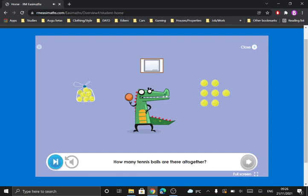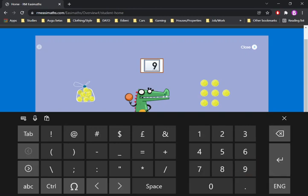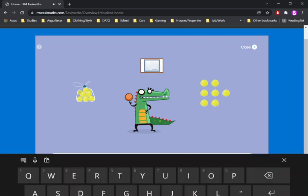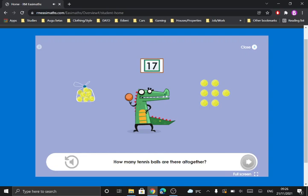How many tennis balls are there altogether? Let me count. 1, 2, 3, 4, 5, 6, 7, 8, 9. I see 9. That number is too small. There are 17. Oh, I see 17. I know the answer. Excellent. There are 17 tennis balls altogether.